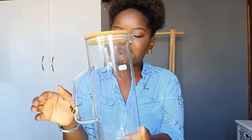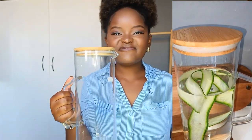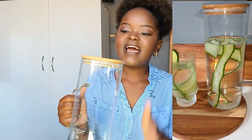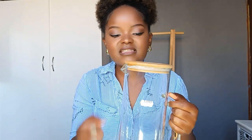Now it looks like I got this in H&M Home or At Home. Now it looks very fancy. It looks like a 500 rand jug. So it looks very, very cute. I'm definitely gonna keep the lid on because I do have some extra lids that are like this, so I'm gonna keep this on here. And nobody's gonna know that this lid was not part of this, okay? So yeah, this is what I got.